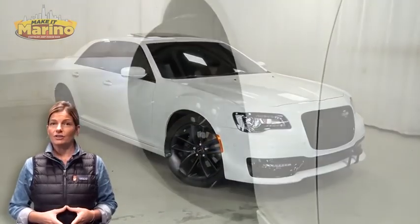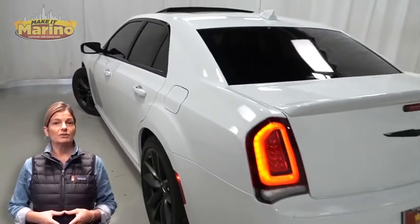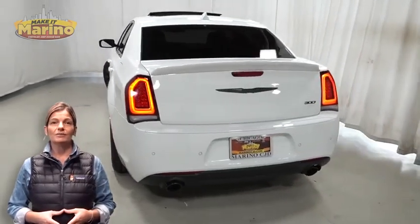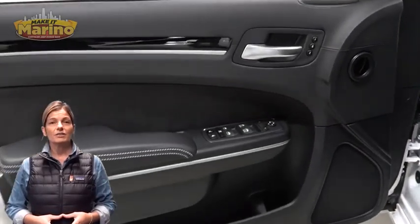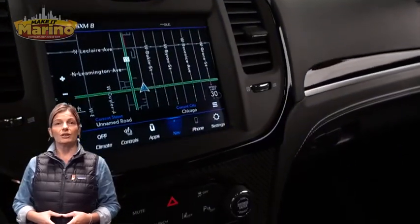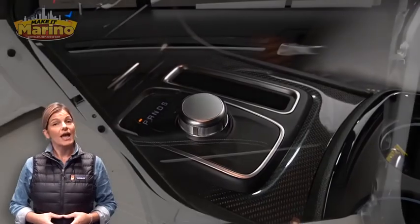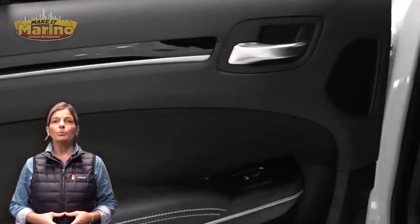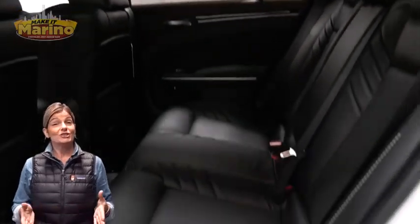With bifunction halogen projector headlamps, high-performance four-wheel independent suspension, 20-inch aluminum wheels, power heated mirrors, remote start system, active exhaust, heated and ventilated front seats, heated steering wheel, 600 miles on the odometer, 8.4-inch touchscreen, navigation, rear backup camera, Apple CarPlay and Google Android Auto, dual-pane panoramic sunroof, 6.4-liter V8 HEMI engine, and so much more.